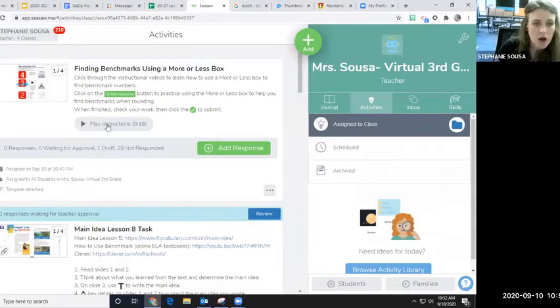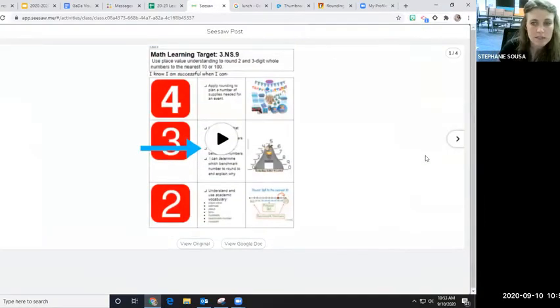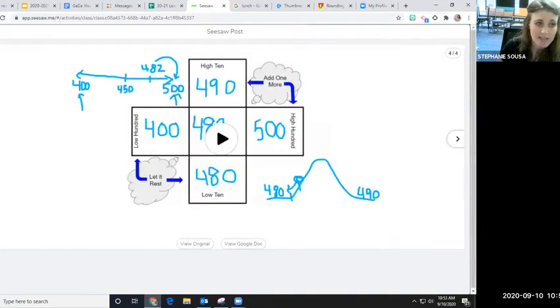Our directions are: Click through the instructional videos to learn how to use a more or less box to find benchmark numbers. Click on the Add button to practice using the more or less box to help you find benchmarks when rounding. When finished, click on the green check. Okay, so we have our directions. We've already clicked through the instructional videos together, but if you feel that you need to watch them again, as always, they are attached.